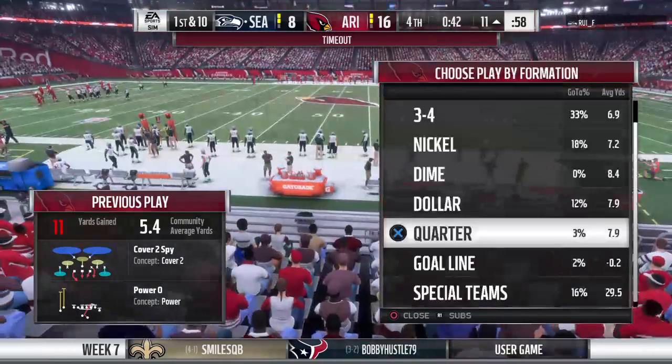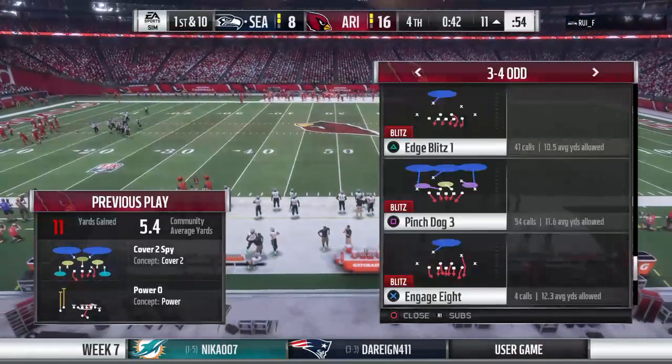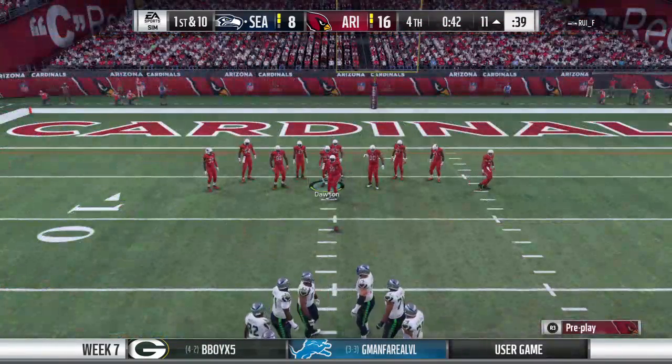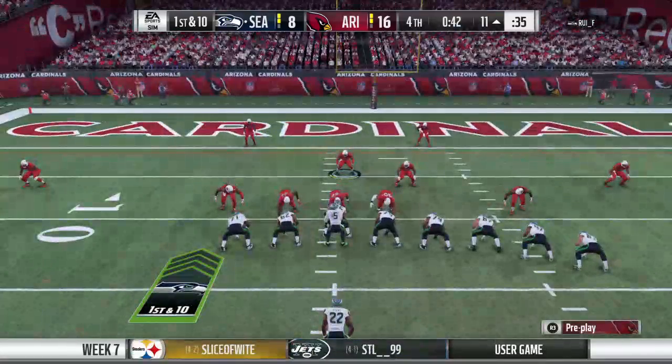And now here's a timeout defensively coming from the Cardinals. It's just their first. They've got 2 more to use here in the final stages. And this seemingly endless drive continues. Let's go.